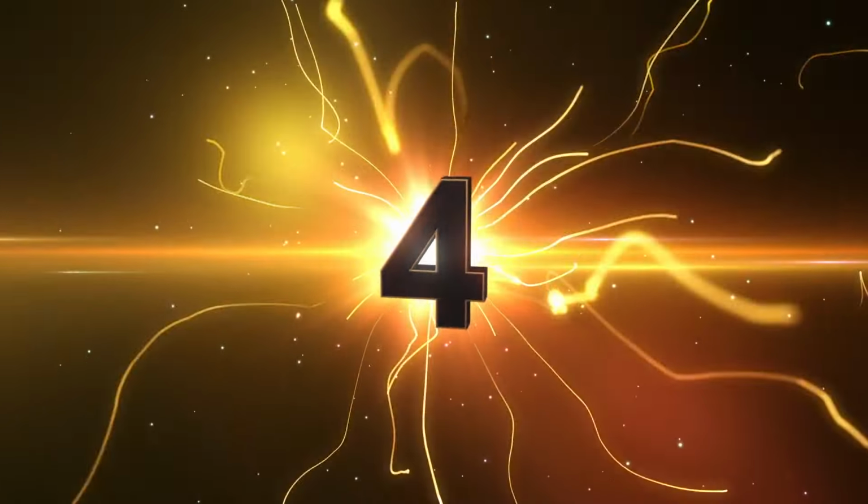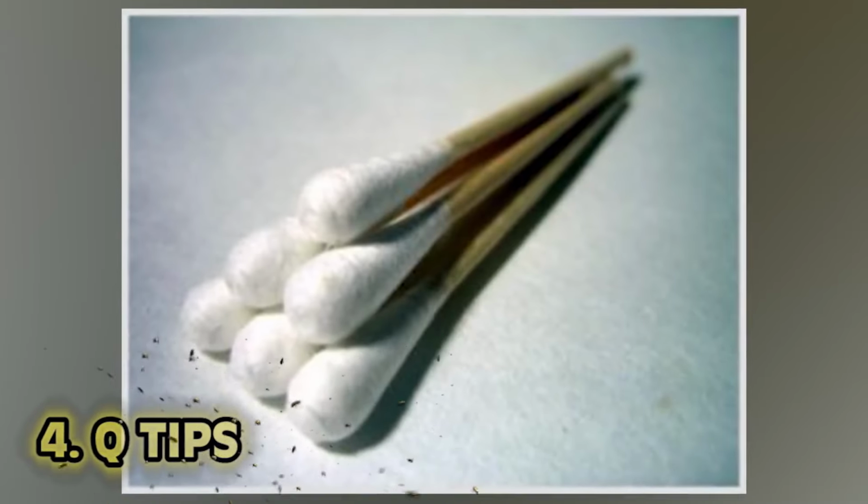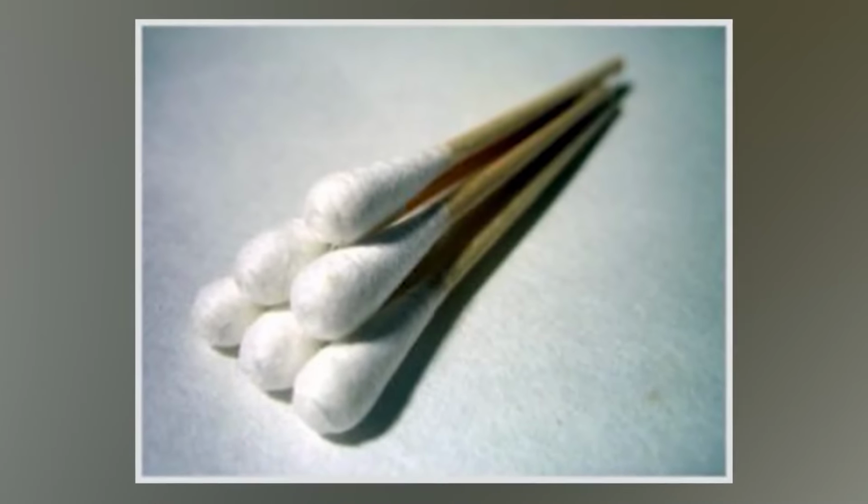Number 4, Q-tips. If you haven't heard, Q-tips are not for your ears. Yeah, I thought this was a rumor. Turns out we're all lawbreakers. I use two at the same time if I'm in a rush. No, flip them. I'm a vigilante when it comes to Q-tips.